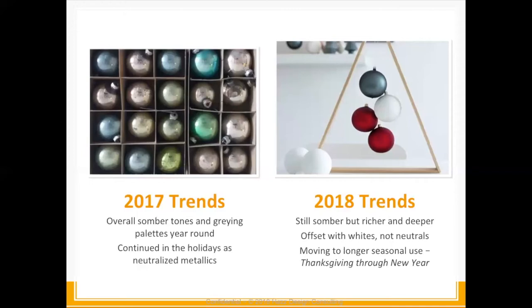So wanting to make the most out of your fourth quarter investment, so that when you decorate your home for the holidays, you do it pre-Thanksgiving and it lasts all the way to New Year's. Thinking about that as having a much longer seasonal use and maybe not so Christmas focused. And so we're seeing a little bit of other colors creeping into the palette rather than just red and green. And so we're going to talk a little bit about that today.